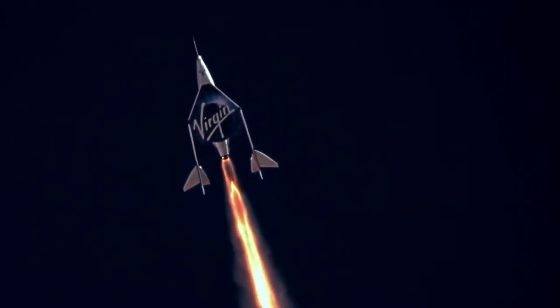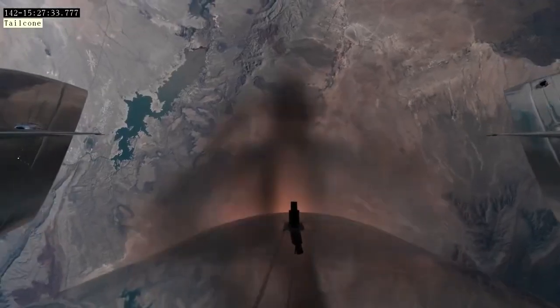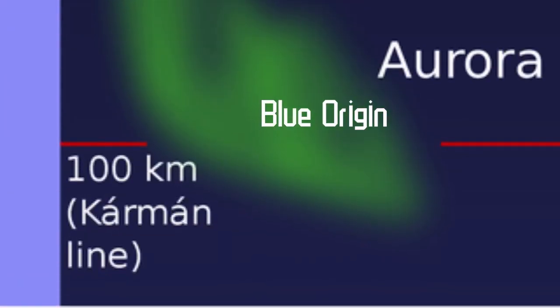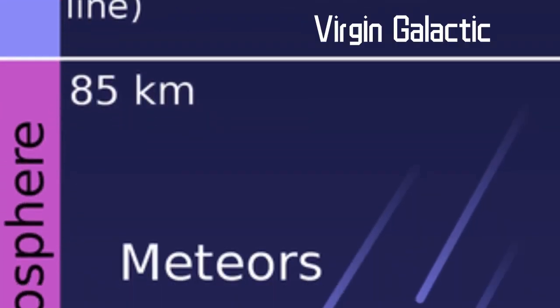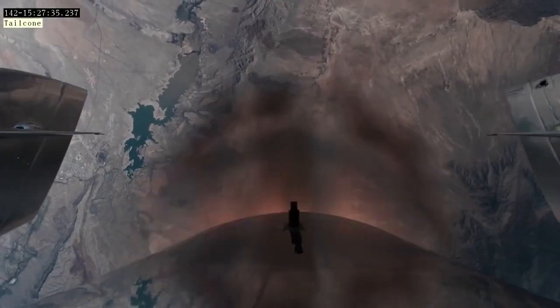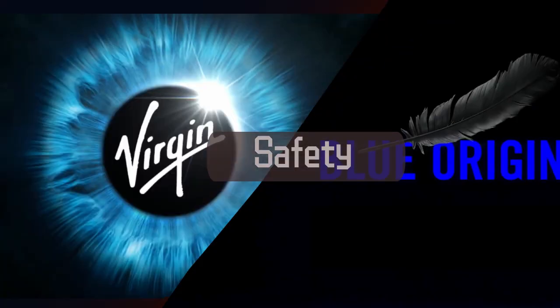As we already know, Virgin Galactic's flight altitude is 85 kilometers. It does not reach the Kármán line, while Blue Origin reached 100 kilometers, just beyond this line that is sometimes recognized as the boundary of space. However, it seems that this gap in height does not have much impact on the actual zero-gravity experience. In addition to all of this, don't forget the most important thing of commercial flight is safety.